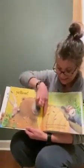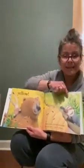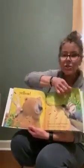You see all that honey? There's also some corn and some bees. There's a lot of yellow on this page.